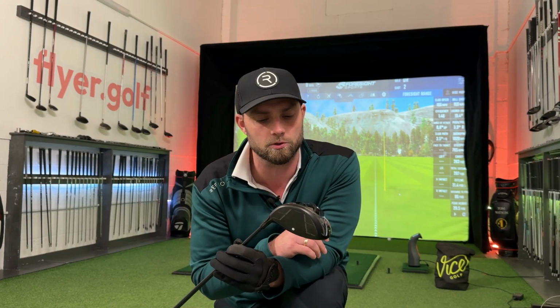I'm gonna hit 5 shots with the STG. It is a very low spin head. It's gonna appeal to quite a small percentage of you. However, I wanna show you what the max is actually achievable at high speeds.